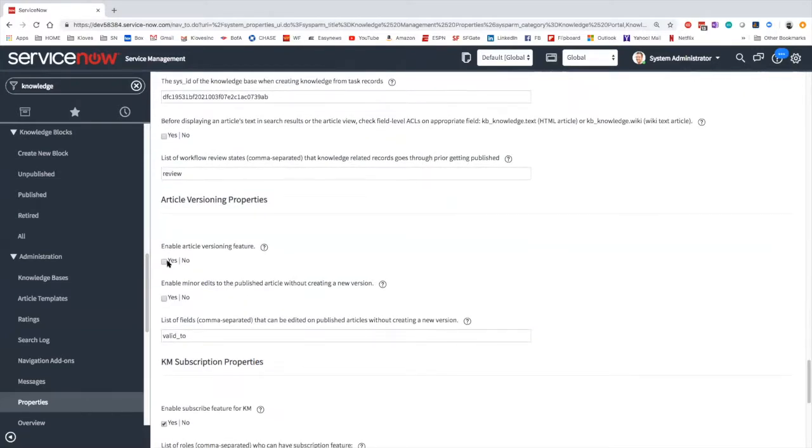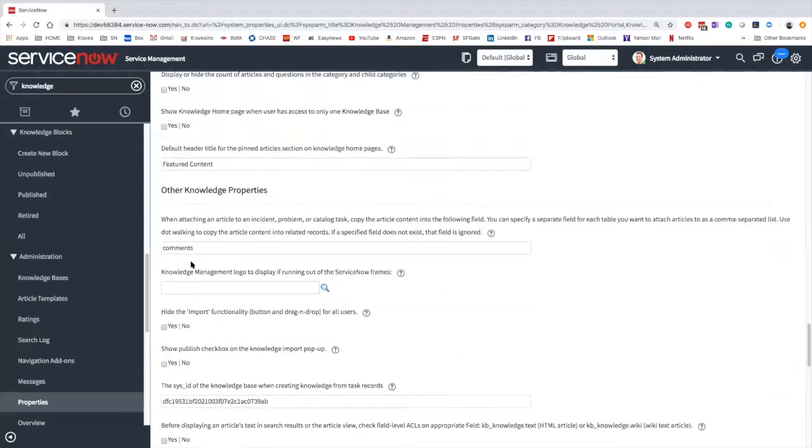Right, so you can disable or enable, but just know that when you install the Knowledge Blocks plugin, it does install the Knowledge Advanced Management plugin, and that comes with knowledge versioning. So if you're not ready to use the versioning system, you can disable that before you start to configure your knowledge blocks.